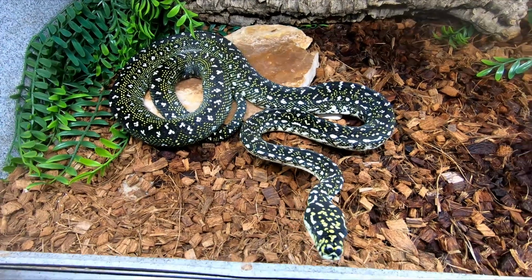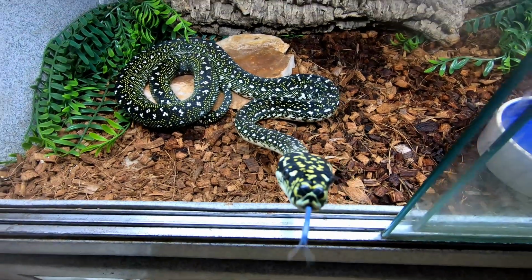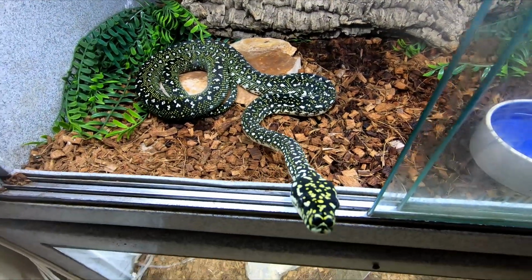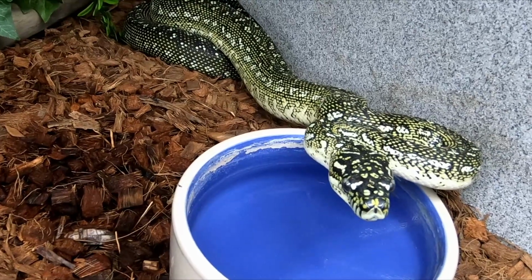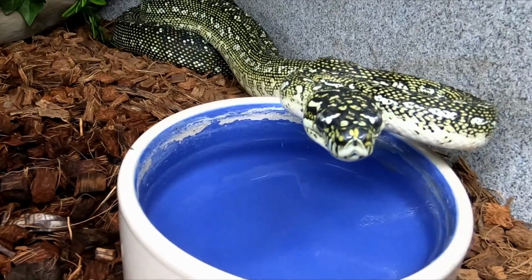I have a pair of diamond pythons that I'm planning to try breeding in 2025. These are probably my favorite snakes in the whole room. The male is named Xavier and the female is Mystique. The contrast and pattern on diamonds is just amazing.